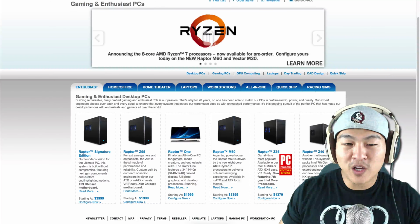They've got a movie here, and you can check that out on your own. Premium components, for show. It's okay to stare. The Raptor Signature Edition is now available on our new extended depth GX4K. Sleek lines, and so on. Meticulous hand craftsmanship. Man, I like it. I like hand craftsmanship. That's what's up.